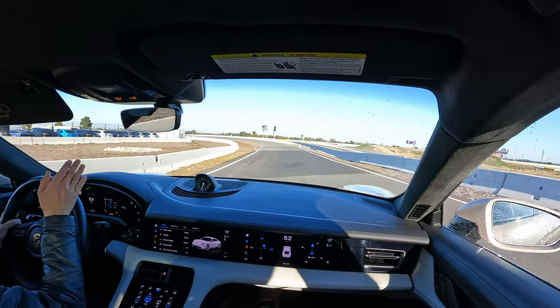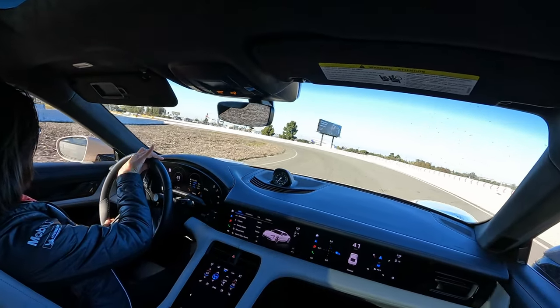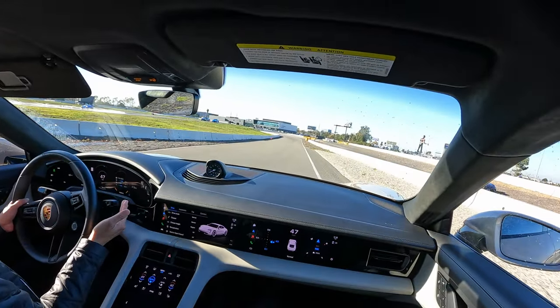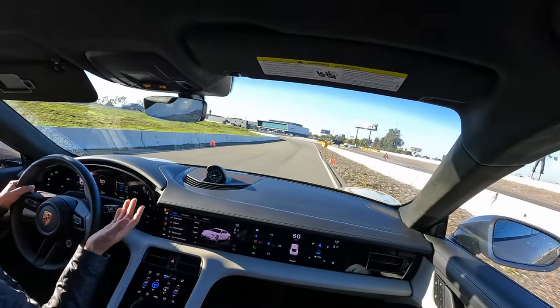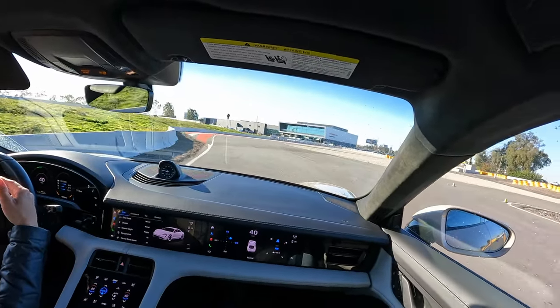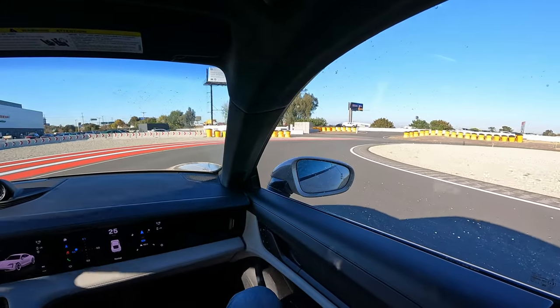Brake all the way out to this yellow sign. I'm noting my apex on the left. Then we track out all the way to the right. This particular section, it's a long braking zone. It's a deceivingly slow corner. It's a little bit off camber. So you have to go pretty slow.